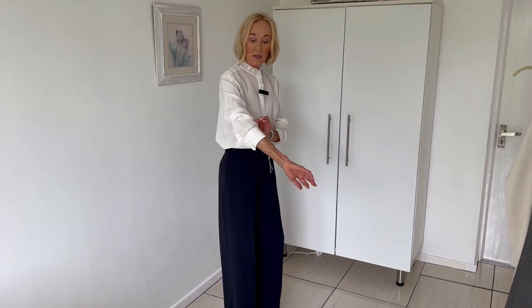You can see the sleeve, how the ruffle detail just adds that element of frivolity and elegance, I think. Mirrored in the neckline as well. Sorry, I think I might have just touched the camera.